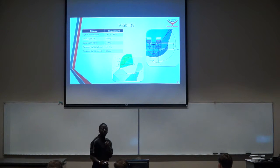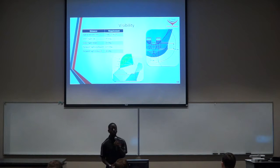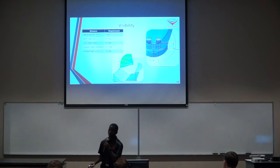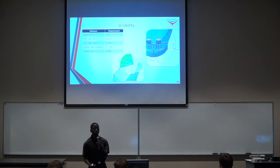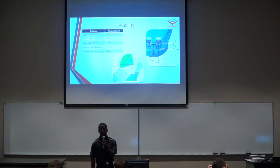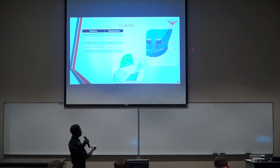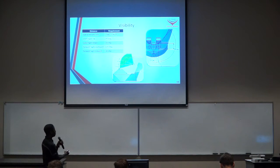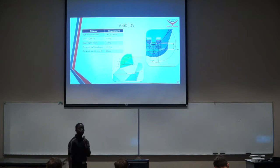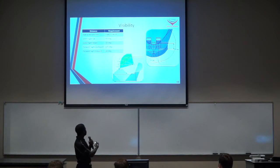In addition to that, both pilots must maintain a 135-degree field of view from forward outboard of the aircraft and a 30-degree field of view forward inboard of the aircraft, as well as maintaining a 20-degree field of vision from level sight up and a 15-degree field of vision from level sight down. As you can see from these images, we are in complete compliance with these requirements. Specifically, in the bottom image, the green cone highlights the complete vertical field of vision of the pilots, wherein we are over exceeding the requirements outlined by Roscom.